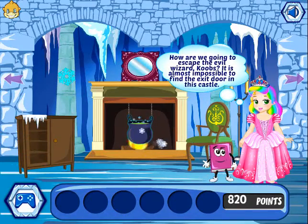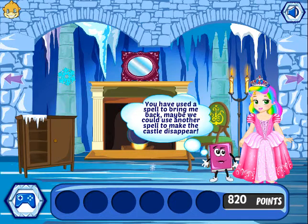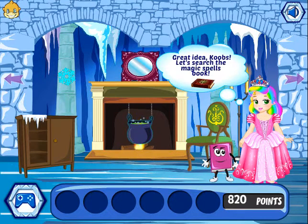How are we going to escape the evil wizard, Koobs? Impossible to find the exit door in this castle. You've used a spell to bring me back. Maybe we could use another spell to make the castle disappear. Great idea, Koobs. Let's search the magic spells book.